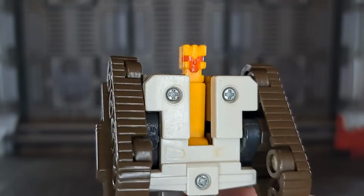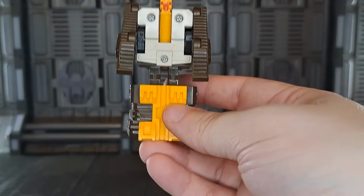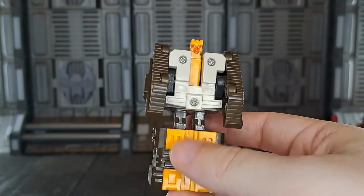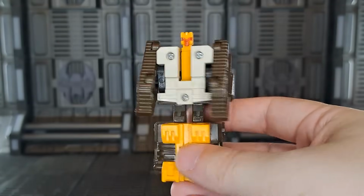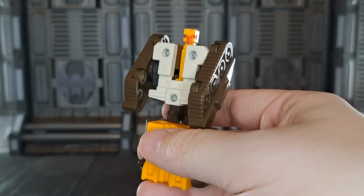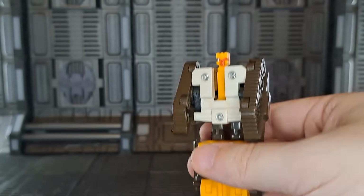Obviously, I think there's also some sticker detail missing off of mine that would make him a little bit more interesting visually. But I do like that the yellow carries through all the way to the legs. I like that the brown comes through, and the off-white is kept as just the chest. It's not a bad look. Not a bad look at all.